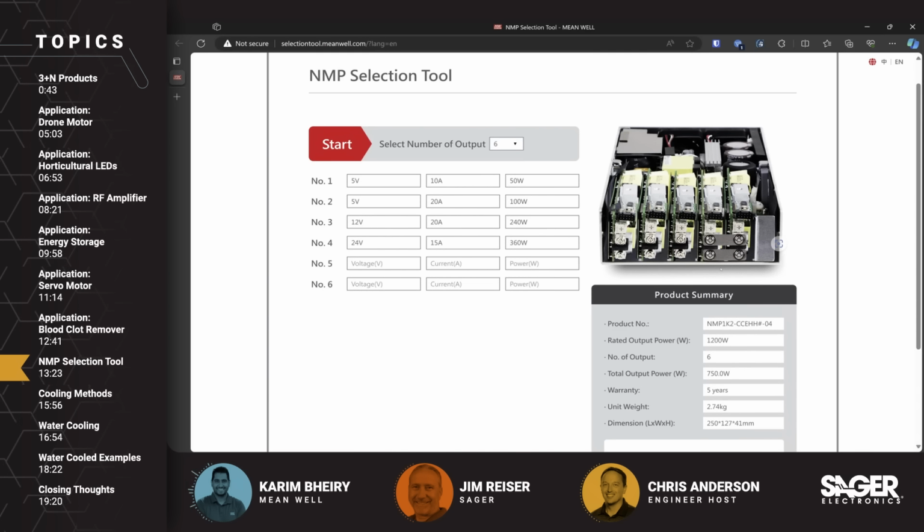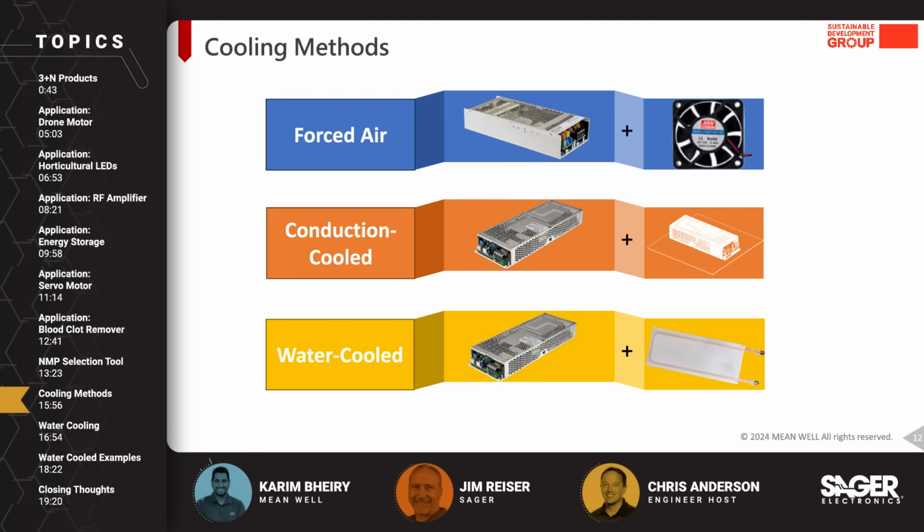And the second one is conduction cooling. Conduction cooling means the customer is going to attach an aluminum plate to the power supply, and this aluminum plate is going to help dissipate the heat from the power supply. And the third method we have here today is water cooling. With water cooling, the customer can attach a water plate under the power supply, and by water flowing, it can cool down the power supply. And today we're going to focus on the water cooling method.